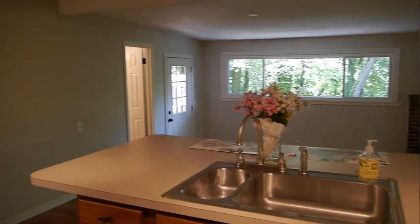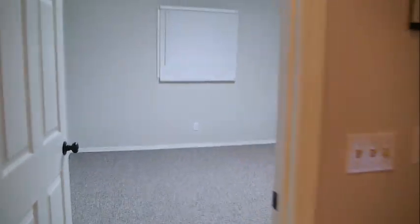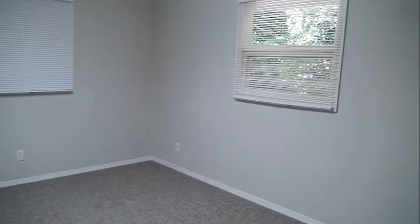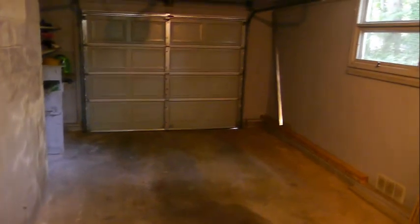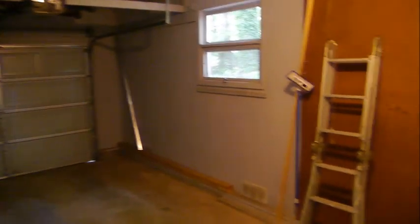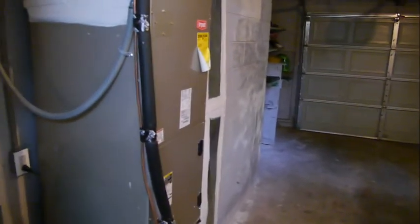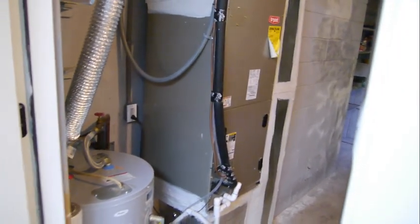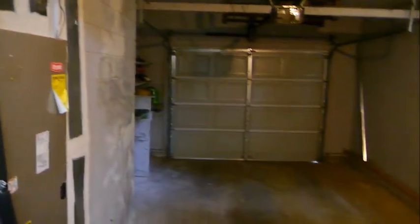Okay, so now I'm back in the kitchen and I'm going to take you into the office. Carpet again in this room. And this is that one window that I told you that wasn't updated. Every single other window in this home is new. Let's go take a look what's behind this door. We have a single car garage, something else that's hard to come by sometimes in the Franklin area. And you're going to see this new furnace and this new water heater. Saving you a lot of money here with the new fixtures.